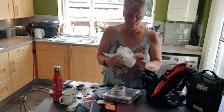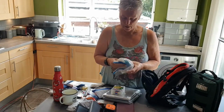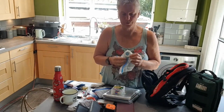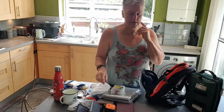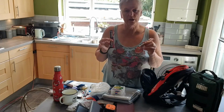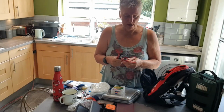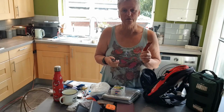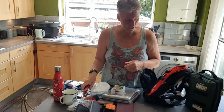I've got some face masks in a bag, and I do put some floss in because I have a problem getting stuff stuck and I get a sore mouth quite often. So again, a couple of instant coffees. These are the 3-in-1s. Even if the water is only lukewarm, they make quite a nice coffee actually.